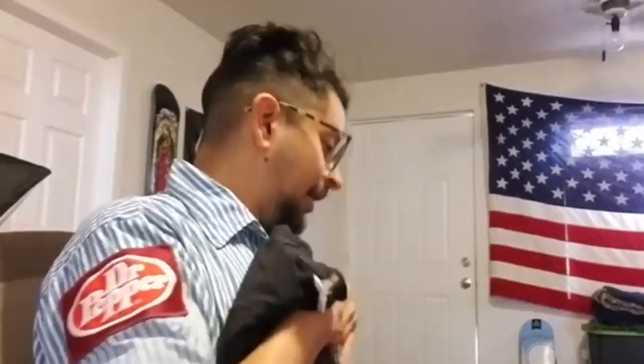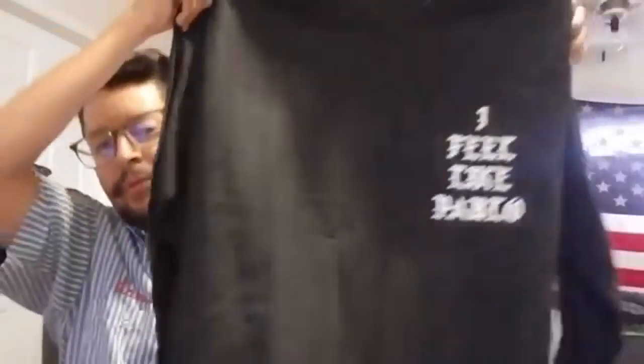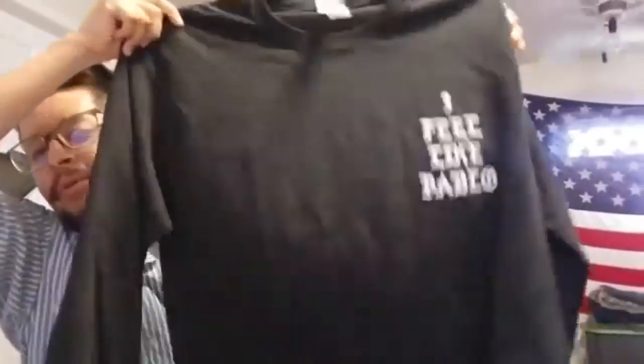All right, next up, we got this. I don't know. I guess you could call it real. I don't know why Kanye West prints his stuff sometimes on Gildan tags, so anybody can just bootleg this. I'm not even sure if it's real or not, but boom. I feel like Pablo long sleeve, bro.